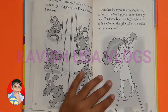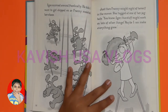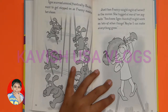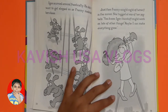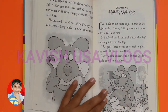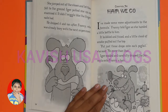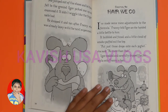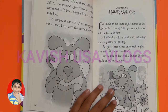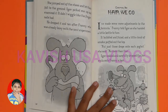Igor scurried around frantically. He didn't want to get stepped on as Franny modeled her shoes. Just then, Franny caught sight of herself in the mirror. "You know, Igor, this stuff might work on lots of other things. Maybe I can make everything grow." She jumped out of the shoes and let them fall to the ground. Igor picked one up and examined it. It didn't wriggle like the fingernails had. He dropped it and ran after Franny, who was already busy with the next experiment.